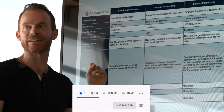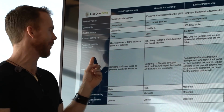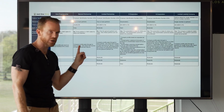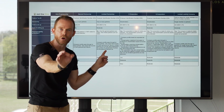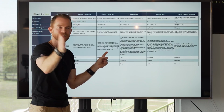Back to taxes, humankind's favorite topic in the world. If you're a sole proprietorship, you pay both self-employment and income tax. If you're a general partnership, same. If you're a limited partnership, the limited partner, as a general rule, only pays income tax, but the general partner, who controls the company, pays both income and self-employment tax.